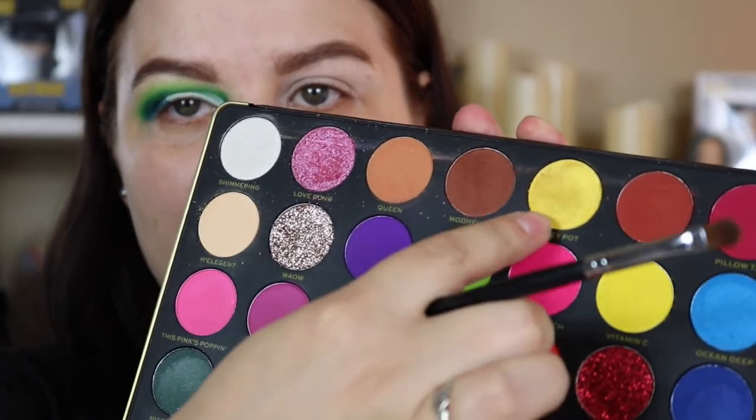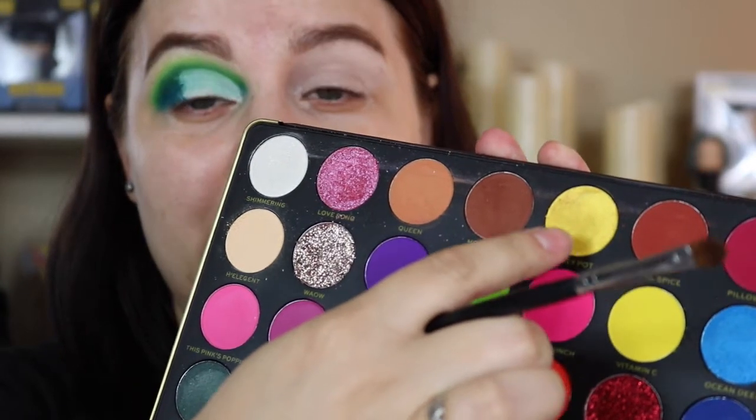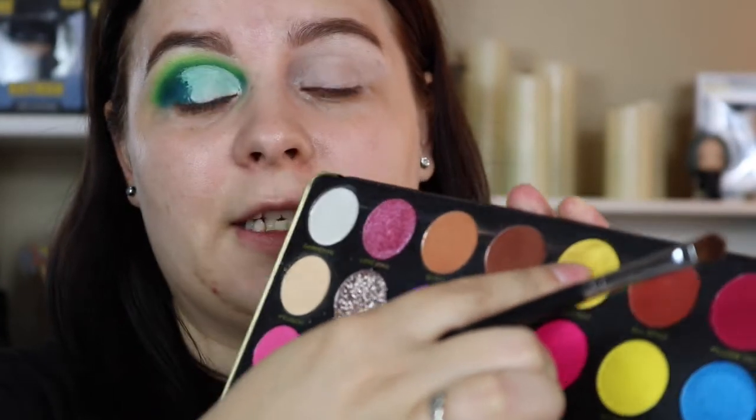And I'm going to take this brush right here. It's a Morphe M124, and I'm going to go into the shade Honey Pot right here. Sometimes this works okay with a brush, other times it has to be your finger. This is one of the jelly shadows that's in here, so we'll see how this goes with a brush, and if it doesn't work well, I'll probably end up switching to my finger.